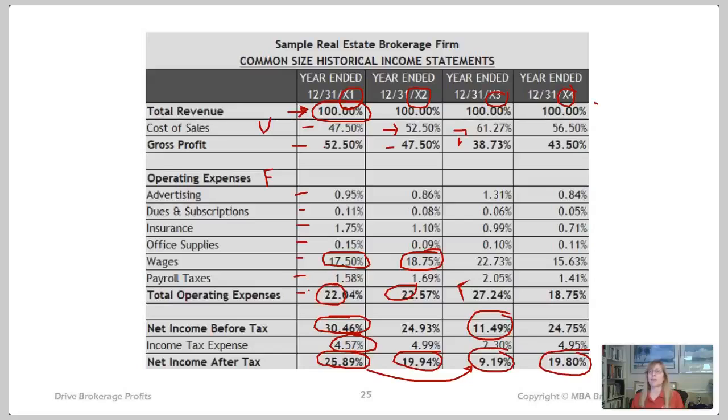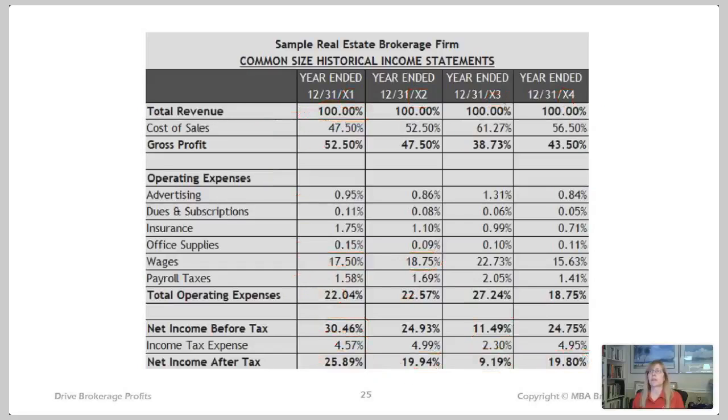And then also, we need to look and see what the industry is doing. Industry benchmarks is what we call that. And see what the trends are, what the percentages are. Is this good or bad compared to what my competitors are doing? And those are important things to know.